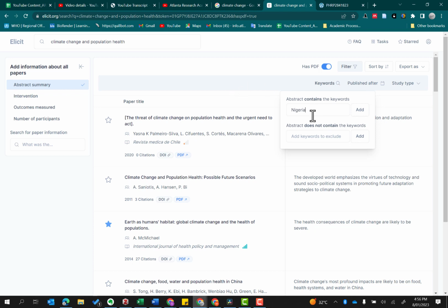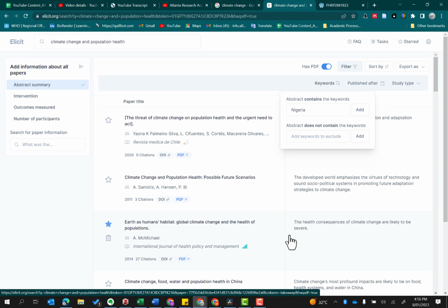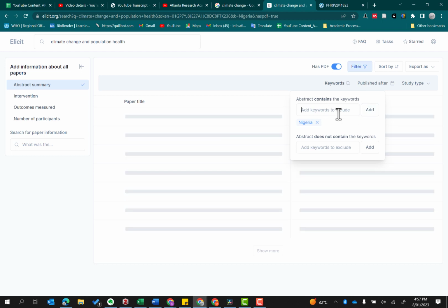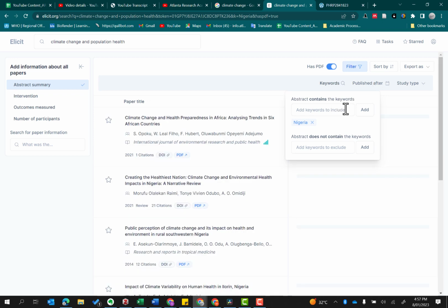For an abstract to mention the keyword Nigeria in line with the seed keyword we used, which is climate change and population health, it means such a paper was almost 99% conducted in Nigeria. So you add that keyword, you can add as many as you want, you click on add. You can also add another keyword. Maybe you want to see if this particular topic has been done in a particular state in Nigeria. So let's make use of a state. I will type in, maybe, Lagos.